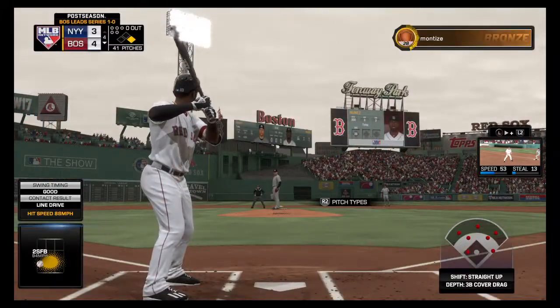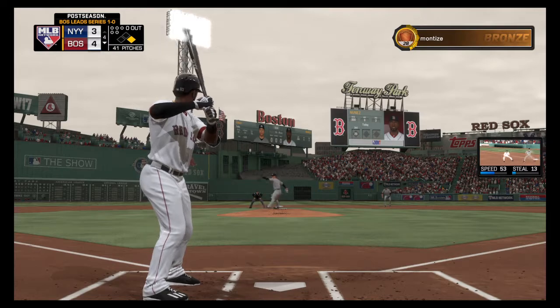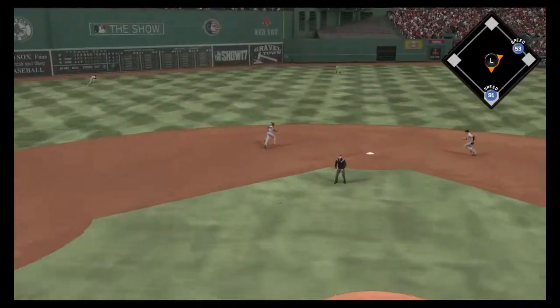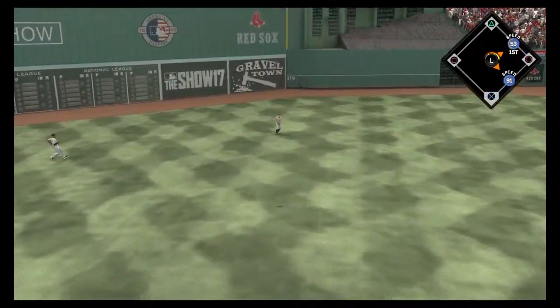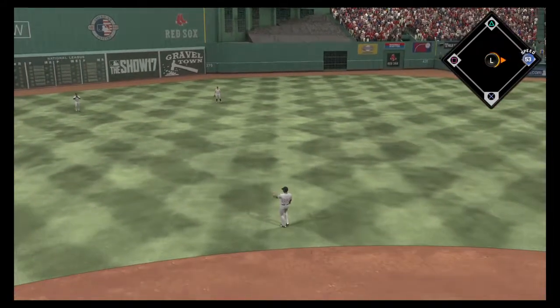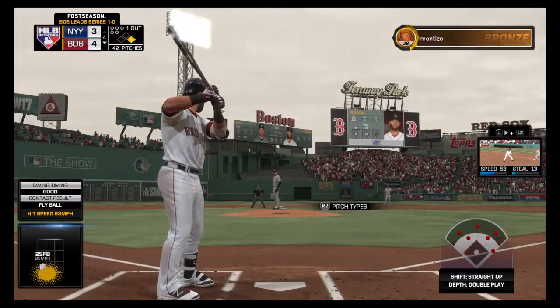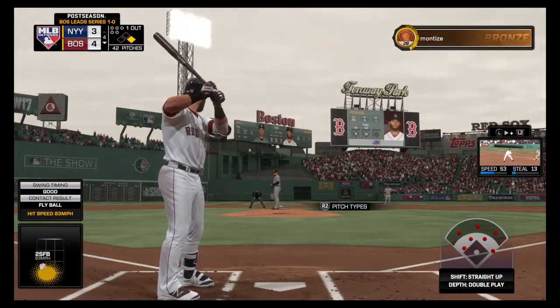So stepping in, Eduardo Nunez. He'll try to follow up the double in his last at-bat with another big hit right here. Hit fairly well out towards straightaway center. Gardner is right there, one down, and he will scurry back to first as he'll think twice about trying to move up.